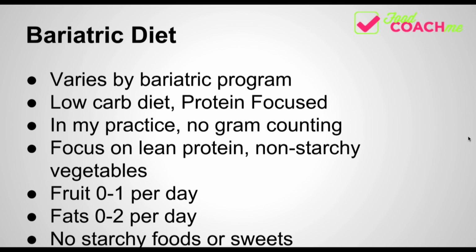Whereas with the bariatric diet, first off, it varies a ton based on the bariatric program. Everyone's different, and I know that I'm in the minority. I'm very different from a lot of programs, and that's just a different line of thinking. It is a low-carb diet. It's a protein-focused diet. That's true across the board for most bariatric programs. In my practice, there's no gram counting, so I wouldn't tell you how many grams per meal, which drives some people nuts, but I believe it makes a healthier approach to eating, to focusing on the right foods and not counting everything and being a slave to the numbers.